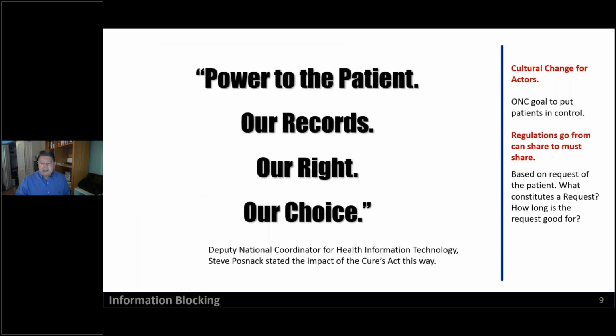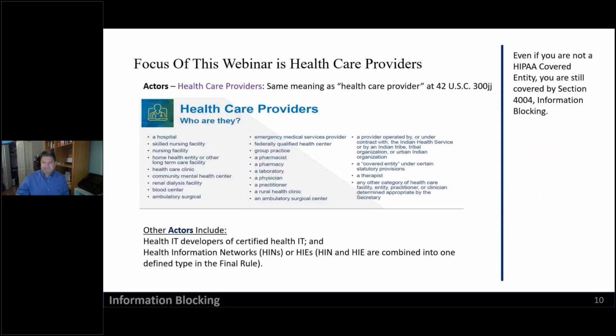So here is the Deputy National Coordinator for Health Information Technology. Power to the patient. Our records, our right, our choice. This is going to involve cultural changes in the way you release and think of the medical records that you have. Basically, HIPAA has always been you had permitted ways that you could disclose records. Under information blocking, it goes from permitted to the fact that you must share these medical records.